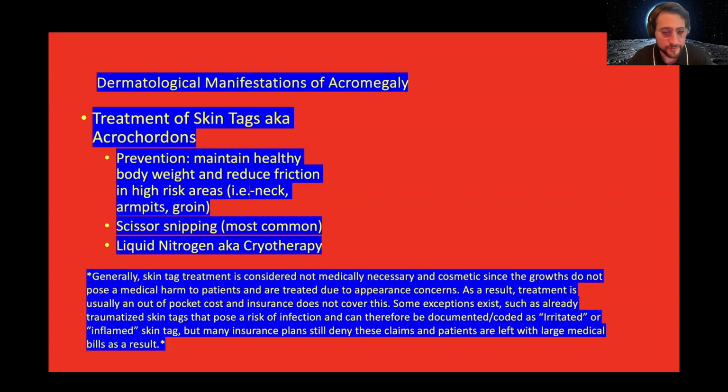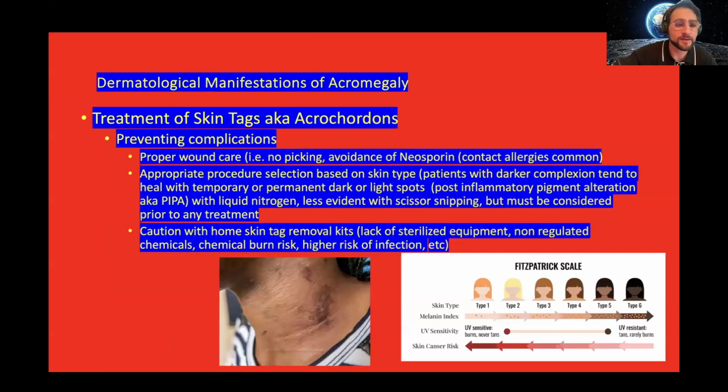There are some exceptions, such as already traumatized skin tags that do pose a risk of infection and can therefore be documented as irritated or inflamed. But many insurance plans still deny these, and patients are left after the fact with large bills. So it typically should be treated cosmetically just to avoid any surprise bills later on.